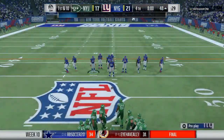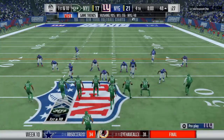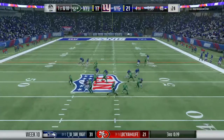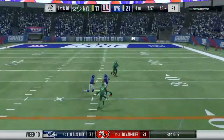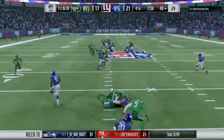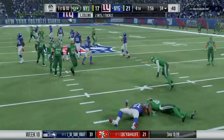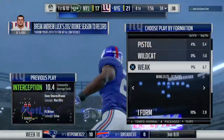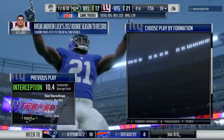Fresh set of downs here. Now here's Mahomes. He rifles one that's intercepted. Picked off by Landon Collins. And his guys are going to take over at the 34-yard line.